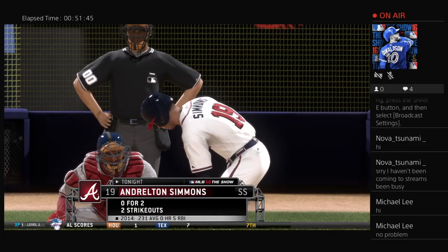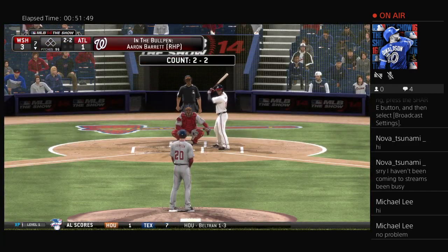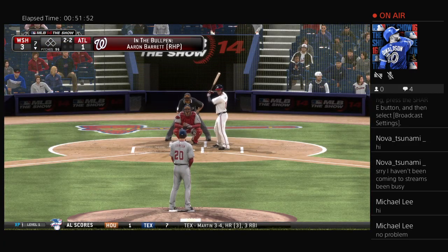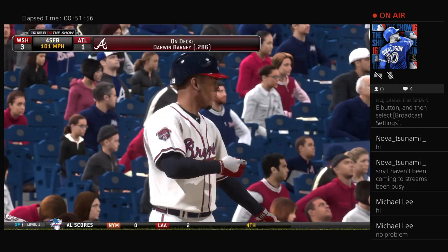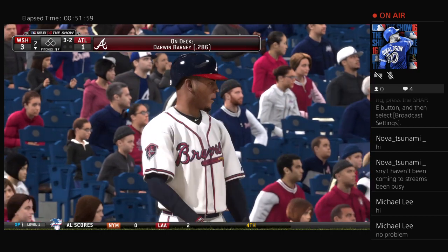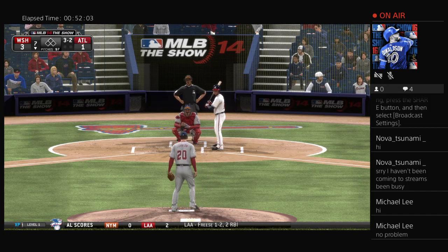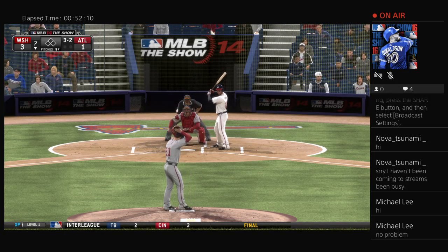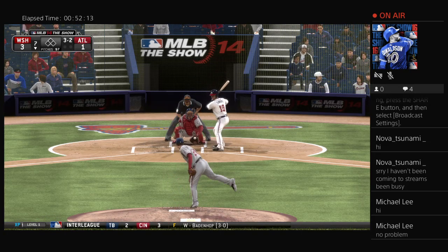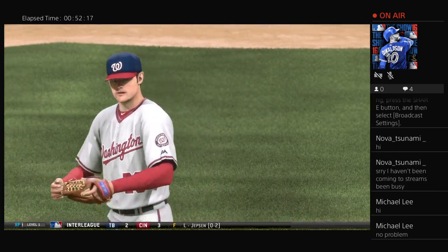Andrelton Simmons will step in now to lead off the home half of the 7th. And he lays off, so it's full now, 3-2. And down by 2, you better believe they'll take a leadoff walk right here. Anything to get a base runner. And that misses, ball 4. It's a leadoff walk to start the home 7th.